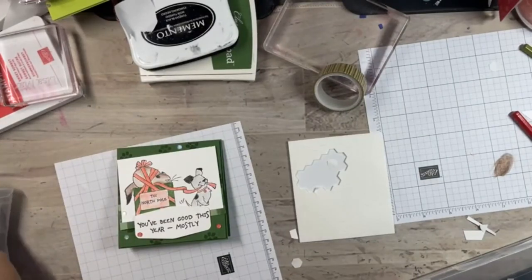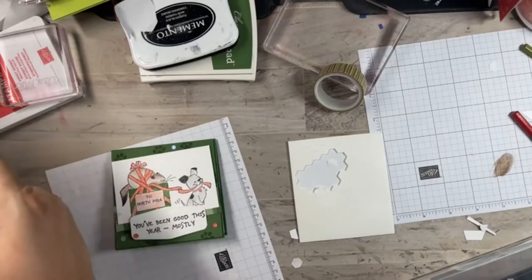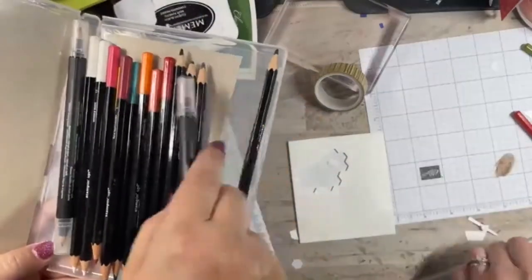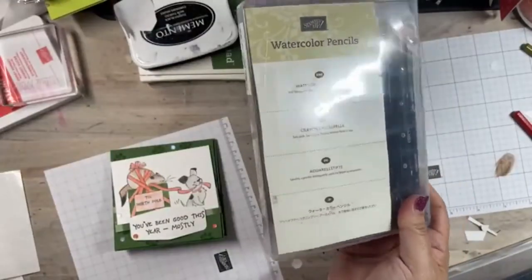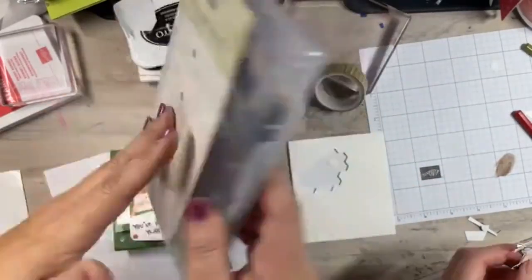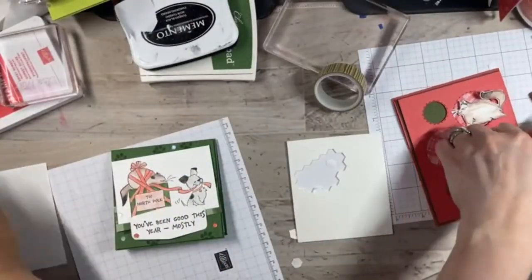I feel like that cat should have a blue eye. Shouldn't he have blue eyes? Yes. So I keep my watercolor pencils in one of our clear cases, and then I even cut the package up and stuck it in there so I knew what I had, and I even keep my blender pen in there so I always have one.